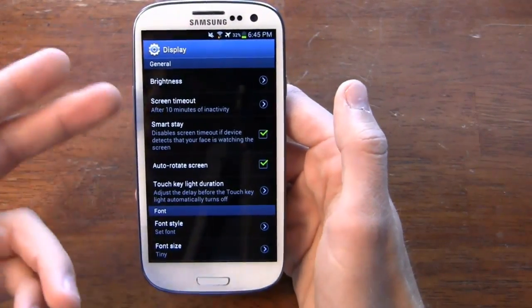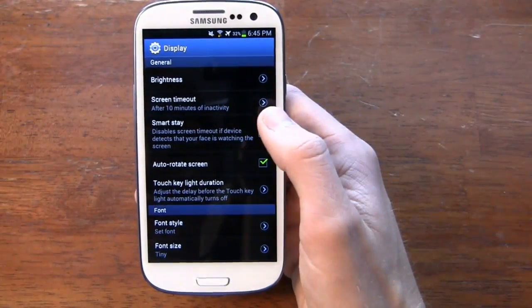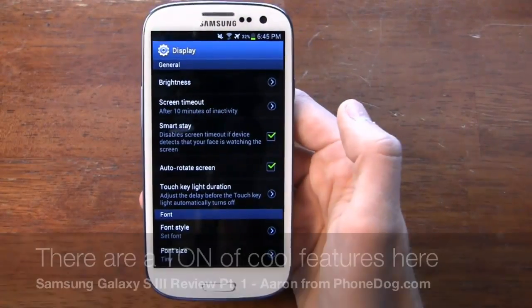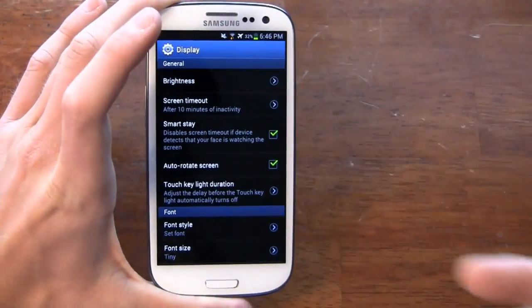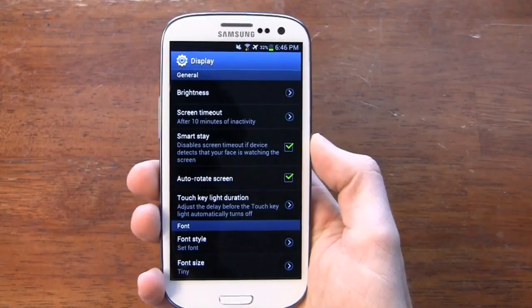For example, obviously you get the usual stuff, screen timeout. This is cool, Smart Stay. It disables the screen timeout if the device detects that your face is watching the screen. When I have this checked, if I'm in a dark room, you're going to see a little eye light up right here. It uses a front-facing camera to detect if I'm looking at the display, and when I'm looking at the display, it doesn't get dark.